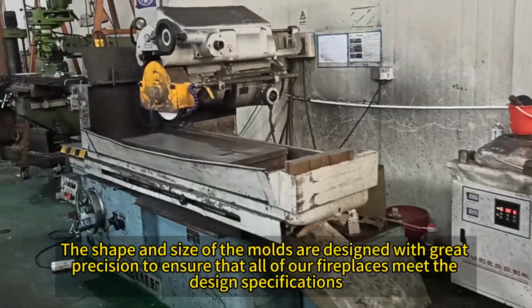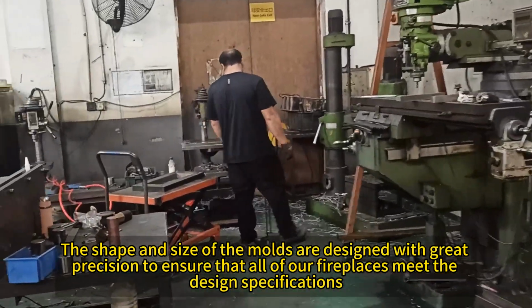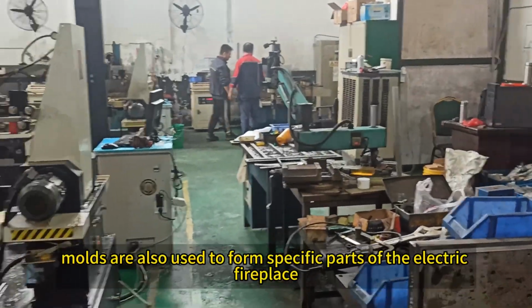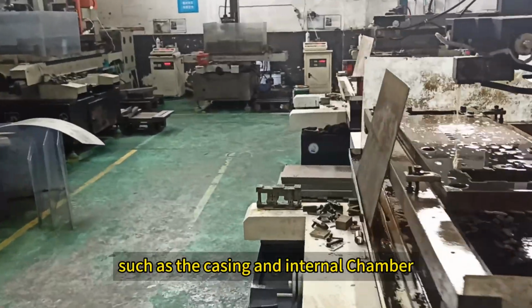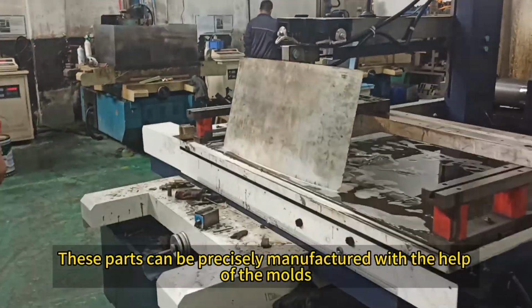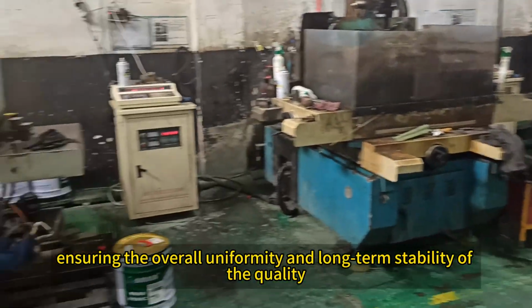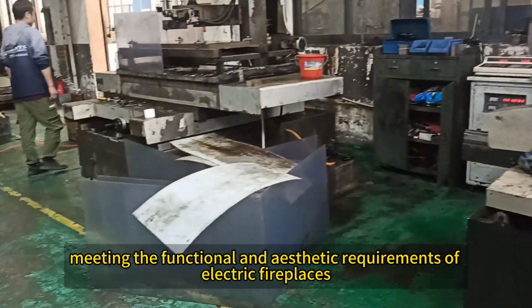The shape and size of the molds are designed with great precision to ensure that all of our fireplaces meet the design specifications. Moreover, molds are also used to form specific parts of the electric fireplace, such as the casing and internal chamber. These parts can be precisely manufactured with the help of the molds, ensuring the overall uniformity and long-term stability of the quality, meeting the functional and aesthetic requirements of electric fireplaces.